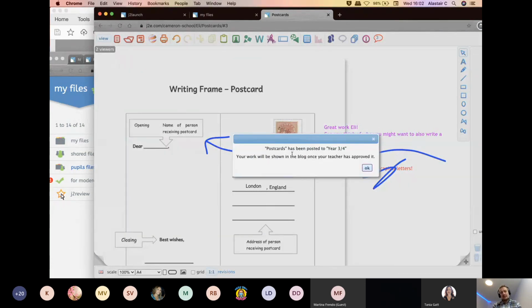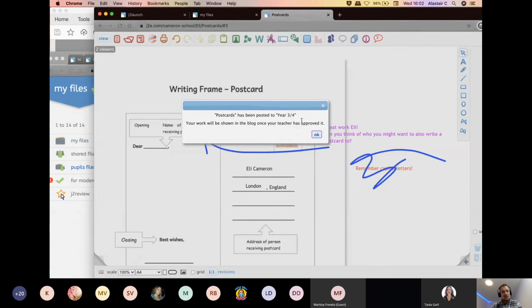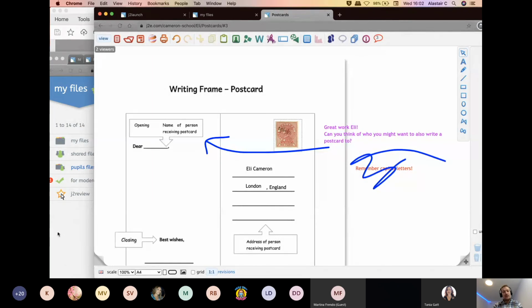So it says here to the student, you can see this postcards has been posted to the Year 3-4 site, but your work won't be shown until your teacher has approved it. Okay. When you do that, if there is anything at the side of the page, it won't show because it's always going to be in view mode. But if you've done things like this, it will then show because it's slightly creeping into the page. But that's the reason why you've got that frame there.